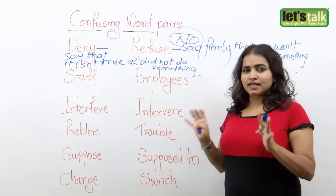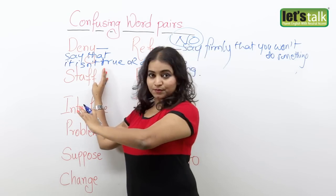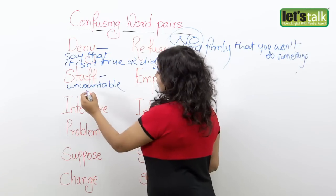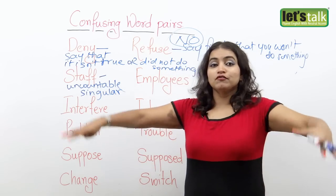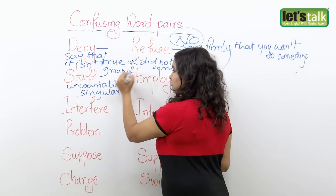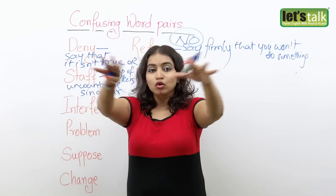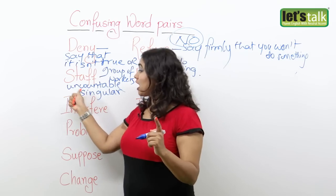Both these words again sound very similar, but again have quite different meanings. Staff refers to an uncountable noun, and it is always singular. It basically refers to a group of workers working in an organization. So it's a group of workers, but that group is singular because we are taking it as one whole group. There may be a group of 100 workers, but that's one group. It is singular and uncountable.